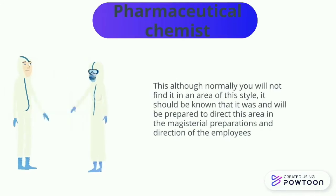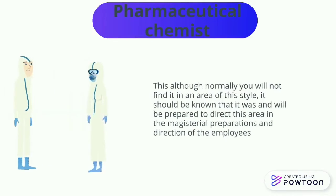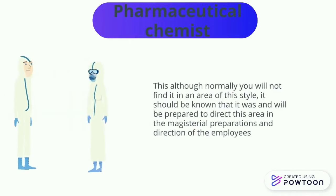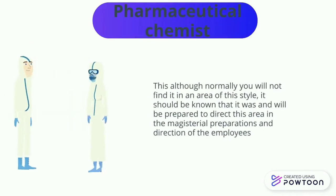Pharmaceutical chemist. This position is usually not in charge of a pharmacy drugstore. This role is mainly found in pharmaceutical laboratories. But they are in charge of the elaboration of sterile preparations and of taking a role like the technologist and the assistant.